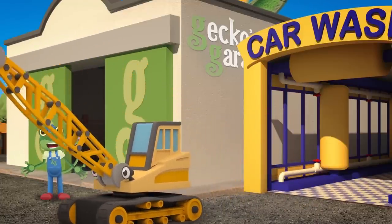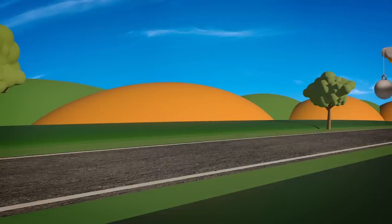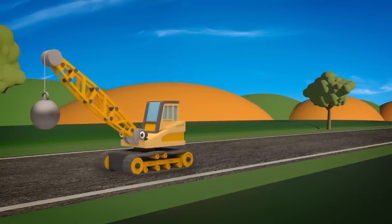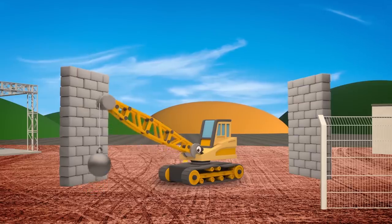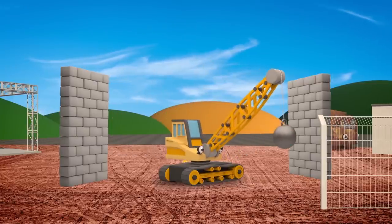Time to get you back to work at the construction site. I'm glad we could fix Ryan's wrecking ball. He has important work to do smashing down old buildings so that his friends can build new ones. And now he has the right tool for the job.